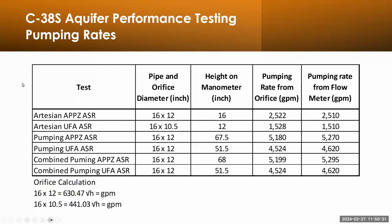So artesian at C38 South, we were flowing at 2,500 gallons per minute, over 3 million gallons a day, just flowing artesian head from the APPZ, and 1,500 gallons per minute, a little bit more, from the UFA. So over 2 MGD from the UFA. And then during pumping, we pumped the APPZ at about 5,200 and the UFA at about 4,500. The lower pumping rate in the UFA was more related to a pump issue. We only had about 30 feet of drawdown below ground surface, but the pump head couldn't get us up to 5,200.